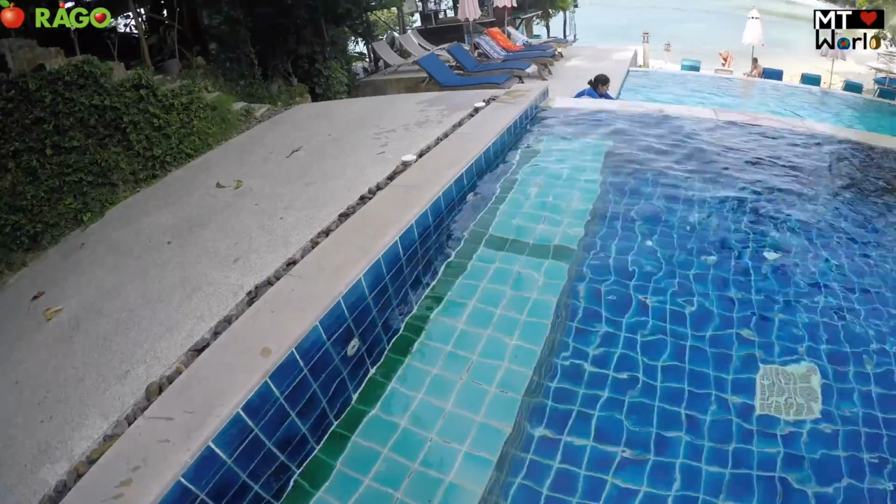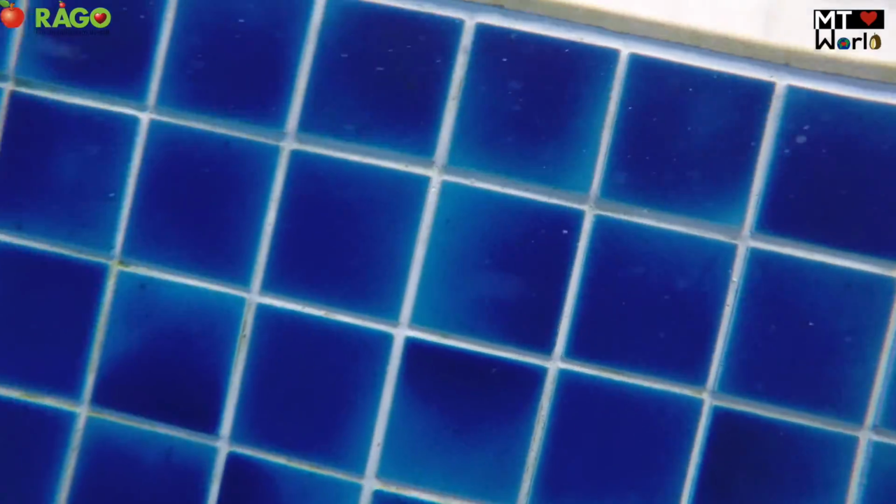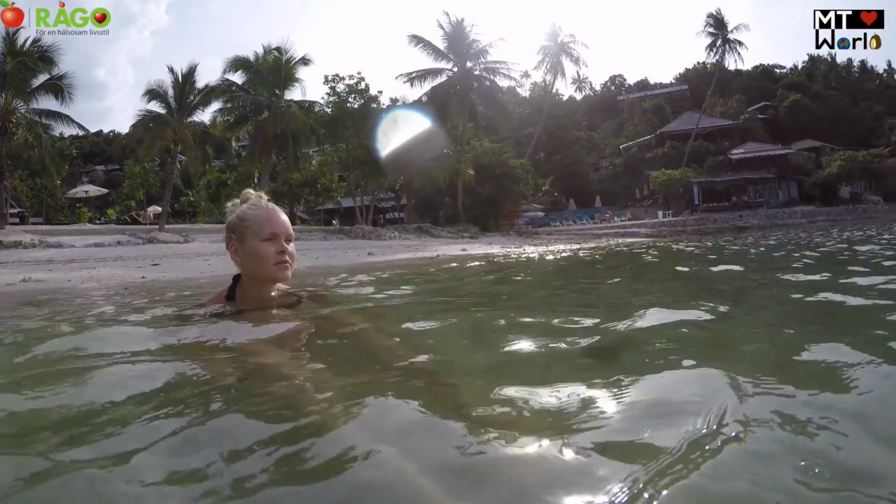After a long drive home again, it's time to cool off a bit, so we jump in the pool and enjoy ourselves. So fantastic to be in the ocean and just calm down.